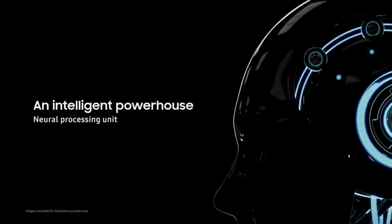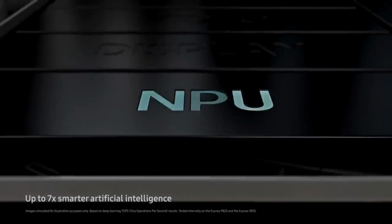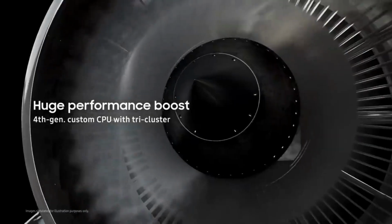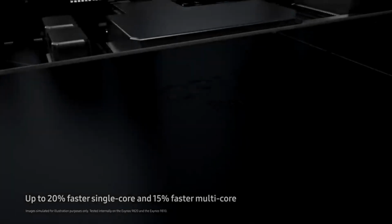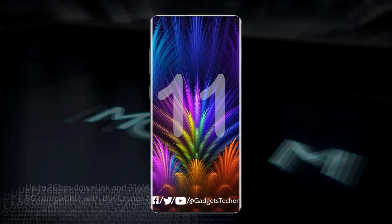Also, Samsung is improving massively in their chip department. They are all set to introduce the 5nm process node in their devices by 2020. With 5nm process architecture, Samsung will be able to pack more transistors per unit area, and this will make the next Exynos chip significantly faster and also more power efficient. But there is no confirmation whether it will go inside of the Galaxy S11.